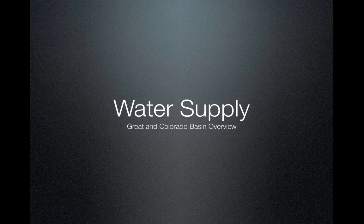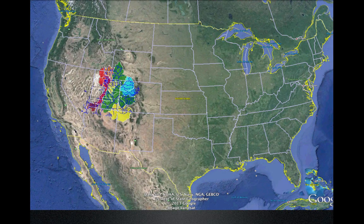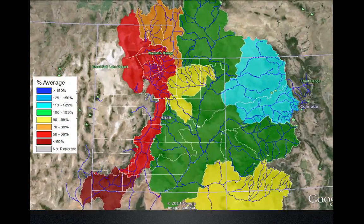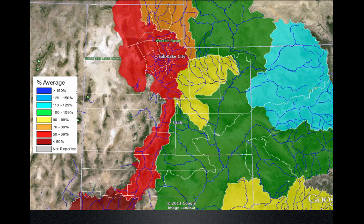So now let's take a look at water supply, and we'll look at the Great and Colorado Basin overview, and we'll zoom into these areas, and we can see just where they are. The colorizations indicate cooler colors above normal, warmer colors below normal. The thing that jumps out at us right away is that the upper headwaters of the Colorado River Basin are doing quite well in the 110 to 129%, with most of eastern Utah in the upper green somewhere around normal, 100 to 109% of normal. But we also see the Weber, the Six Creeks, Provo, Utah Lake, the Sevier, and down into the Virgin, way below normal. Things not looking good there.